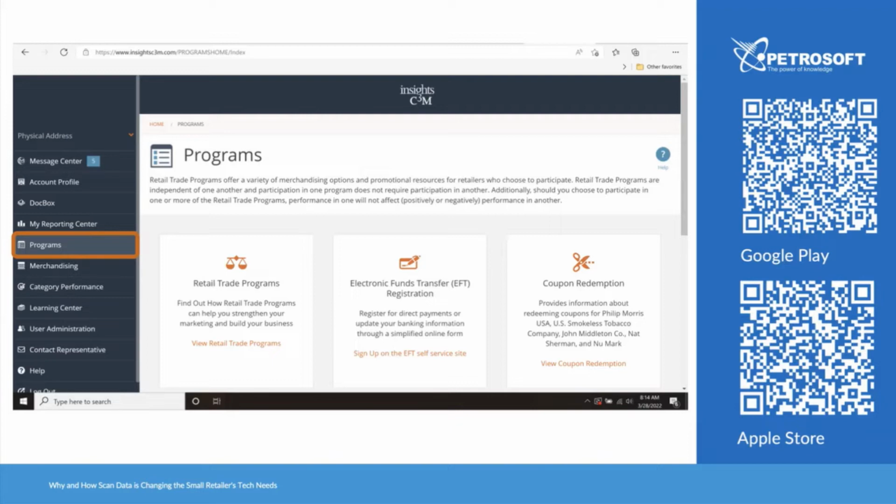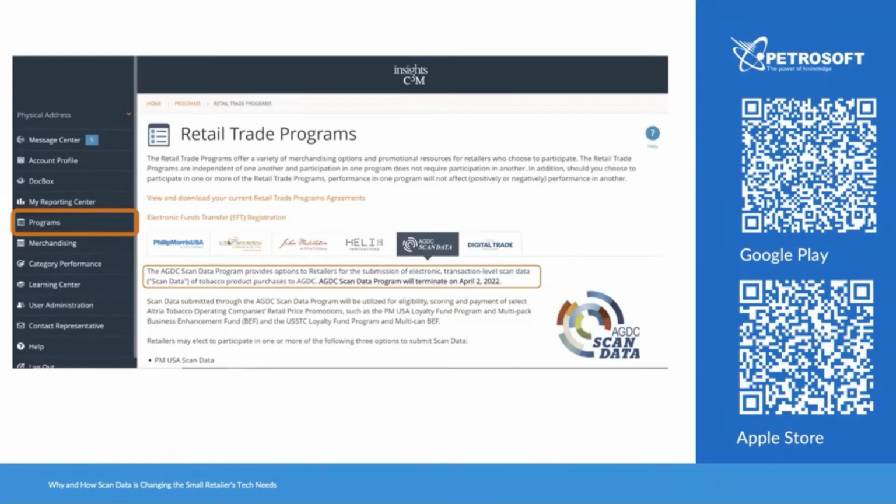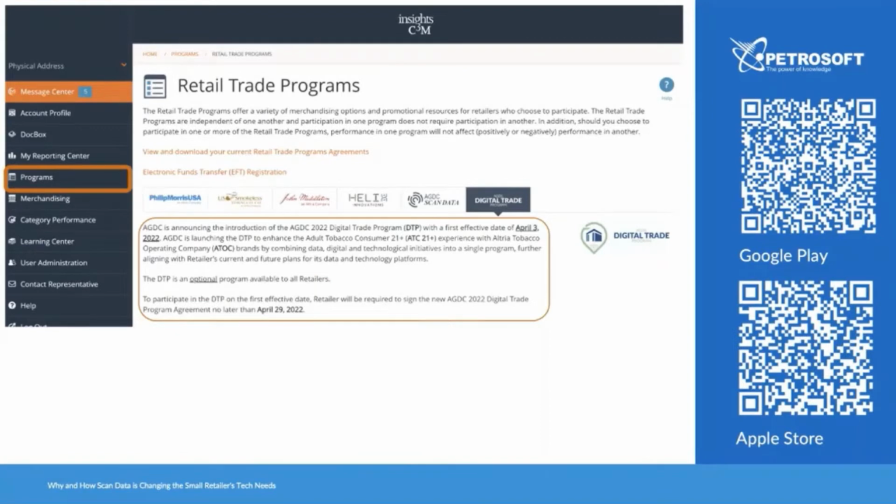If you happen to be an Altria customer who's engaged in this program, you also have access to this. If you go under programs, you'll see the old program that's going to be discontinued on April 2nd. What you want to do is move to the next tab, which is digital trade. This is all the information that you'll need for the new program, including some important deadlines.